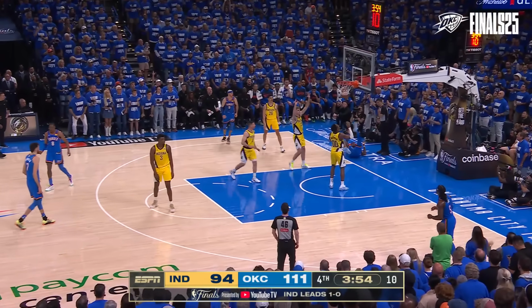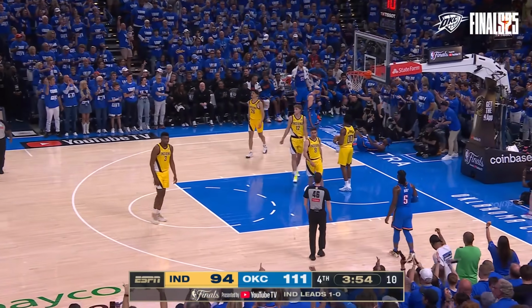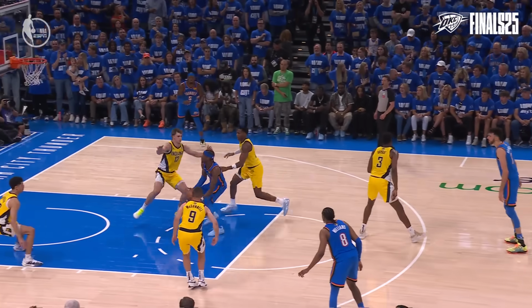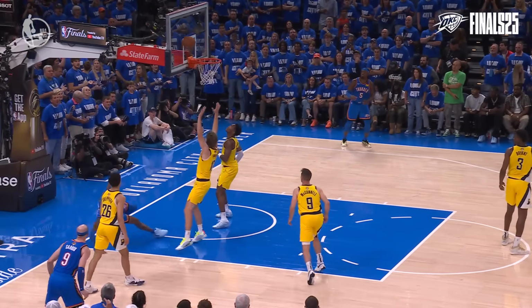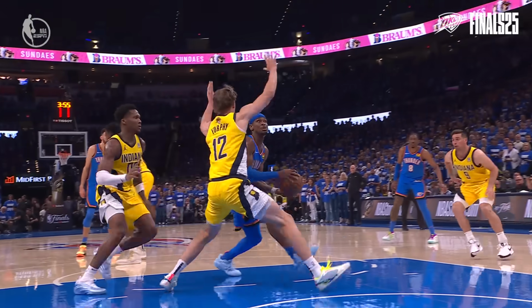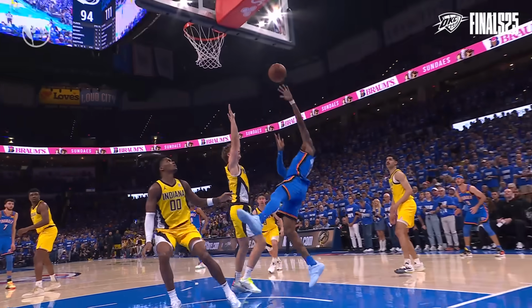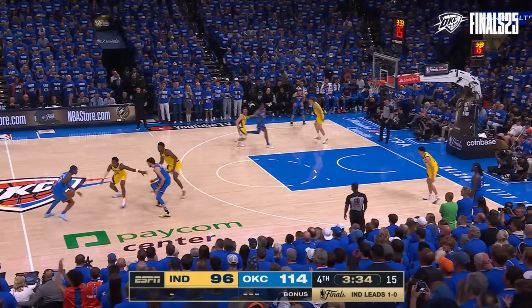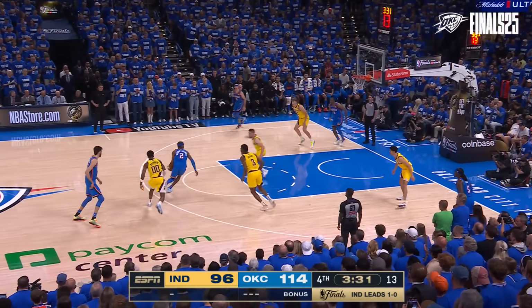Gilgeous-Alexander gets inside, draws the foul, banks it home. With him all night long. Shai gets the step, that explosive burst initially. And again, to me, that too is about balance. I mean, we saw him make a shot earlier this year from his knees. How does he offer? 20-point game, he wants that pressure to be constant.